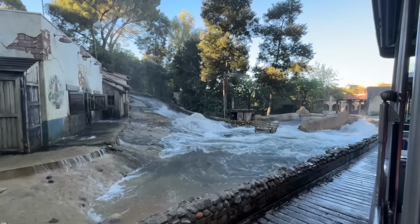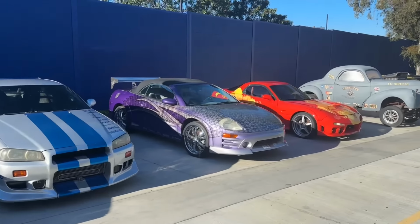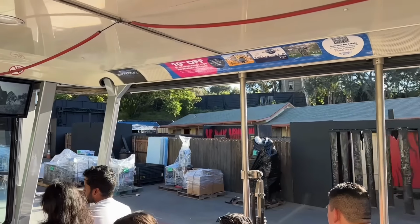Whoopsie daisy. No, I'm kidding. That was no accident. That was our flash flood attraction. So I think about all those road trips I used to go on as a kid with my parents. We'd drive for hours, eventually got to pull over and take a rest, sometimes at a very shady road. You know, I say we all go a little mad sometimes.